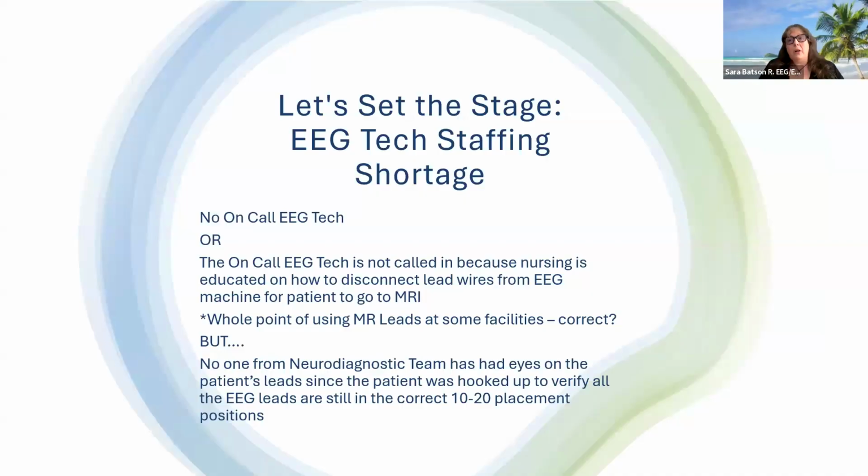That either there's no on-call at this facility or there is an on-call, but you're using MR leads because either that's your policy or because the doctors have determined that you're short-staffed, as we all are throughout the field. I'm sure we all can relate to that. And they don't want to call a tech in the middle of the night to be hooking up and unhooking. And we really do care about the patient and skin safety.